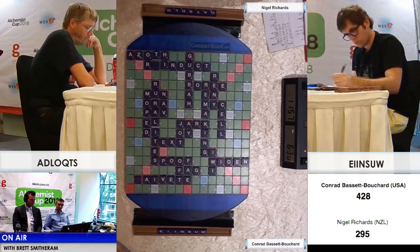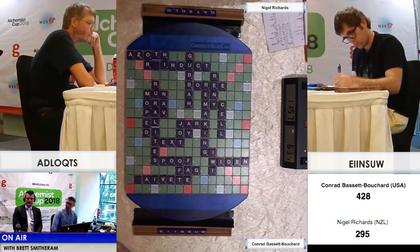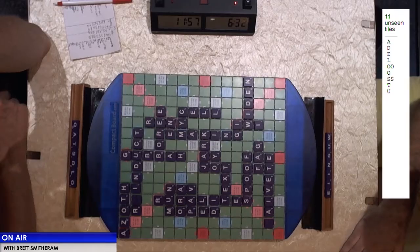The remaining tile pool looking like? We can put that up on the screen, in fact. We'll put the remaining tiles on the screen so you can see exactly what's there.